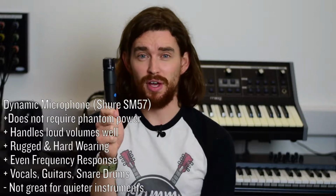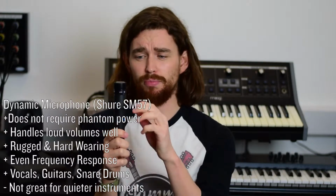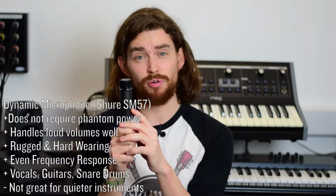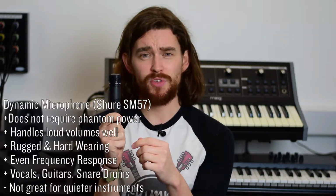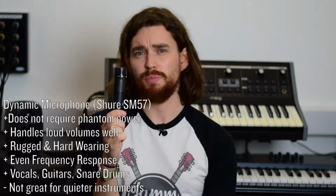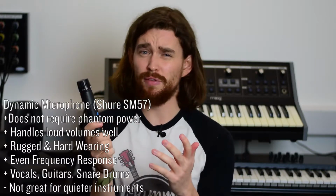So first up we have a SM57, which is made by Shure. It's a classic dynamic microphone. Now, you'll most commonly find these being used on guitar amps, snare drums, sometimes for vocals. So they're very good for loud sources. They have a very robust construction, so they last a long time, they're very hard wearing, and in terms of frequency response, they're very even across the board. So they can be used for quite a lot of applications.